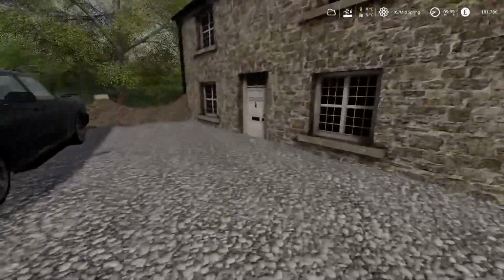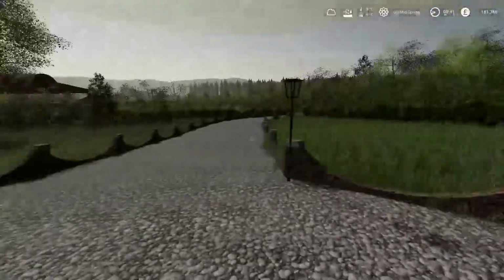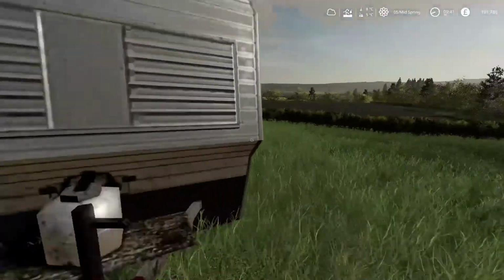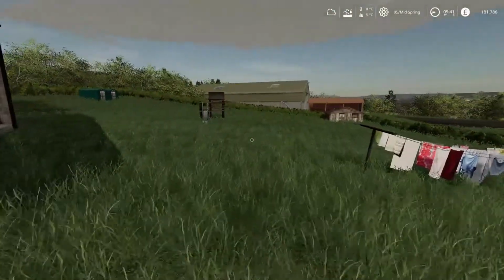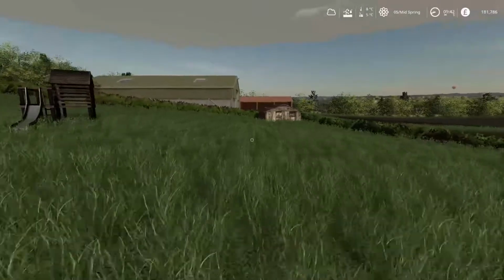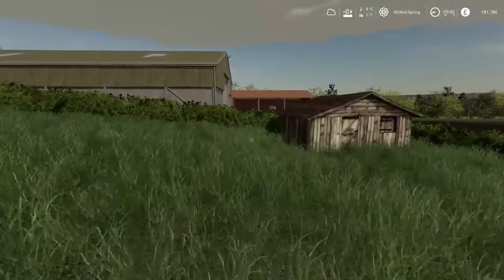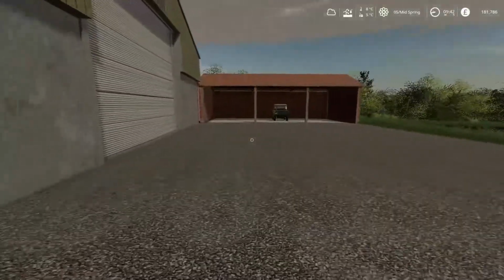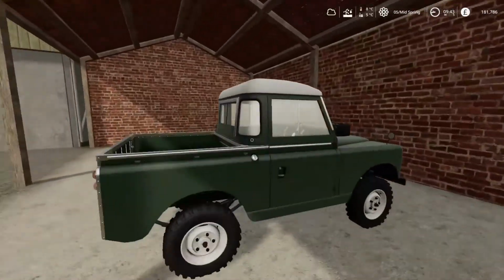Right, so this is Uwe's house. We'll just go and see him and see what he's got to say. Fantastic. So his yard's just around the back here, so he said just nip through the garden if we want. Just watch out for the washing. And he said just jump over the hedge. So we'll do that. So the vehicle is just here apparently. And here it is. Yep, it's the classic.